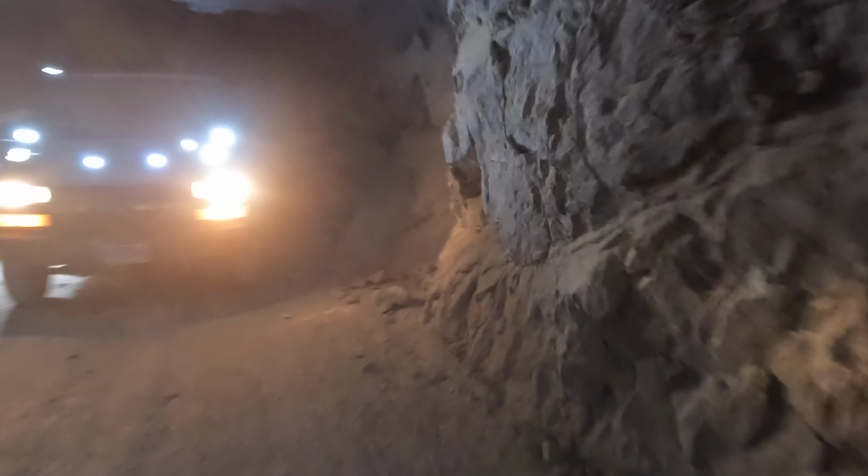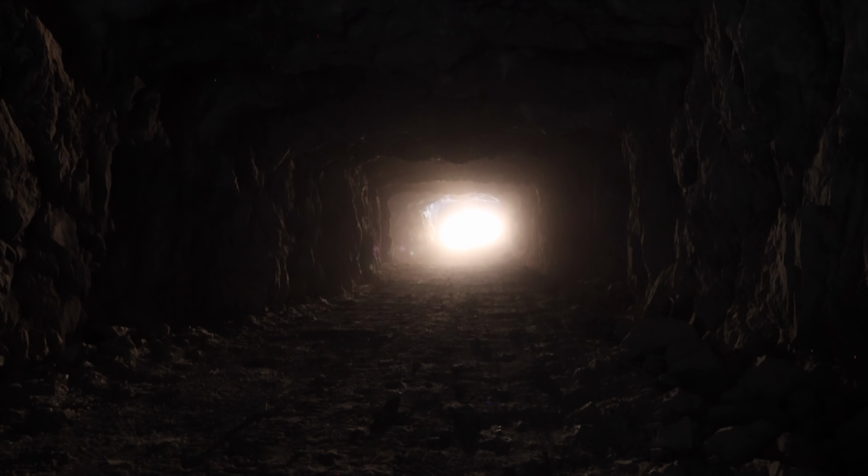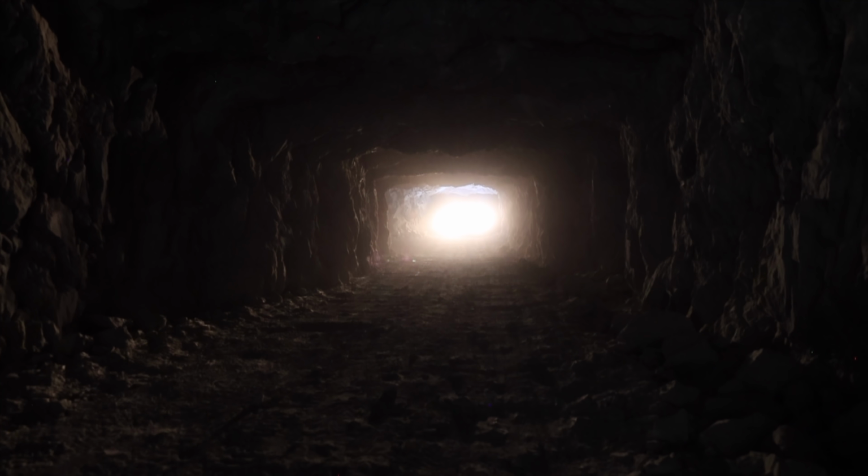I'm not ready to talk about what my friends and I saw down there, but we got scared and turned back before reaching the end. I wouldn't recommend anyone go back into that mine.